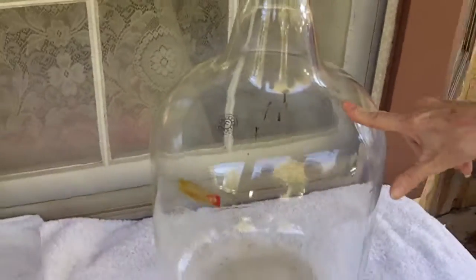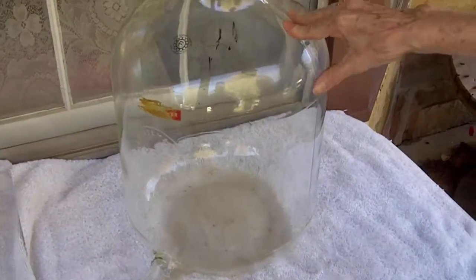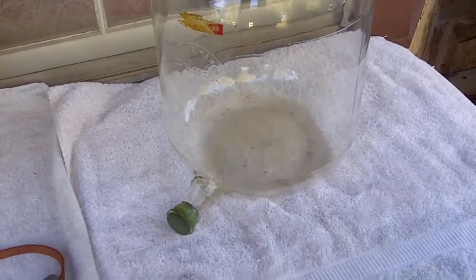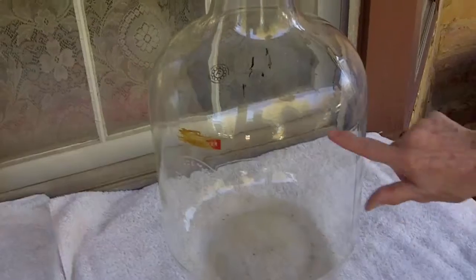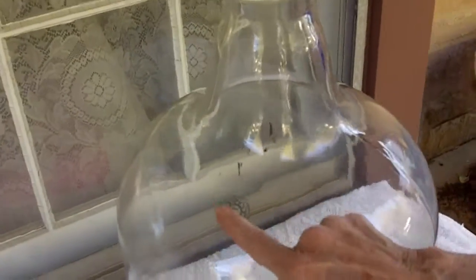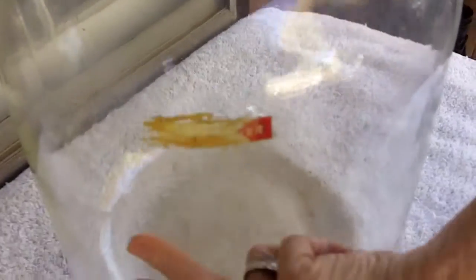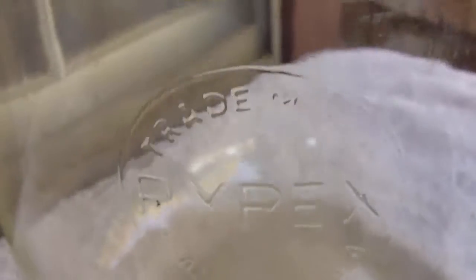And this thing, I saw this on a shelf. It was filthy, but I thought, how neat is that? So I purchased that for $30. It's made by Fisher Scientific Company, and it's Pyrex glass. So we knew that it was some kind of a laboratory bottle, and we knew that it was old because nowadays they use plastics for the most part.